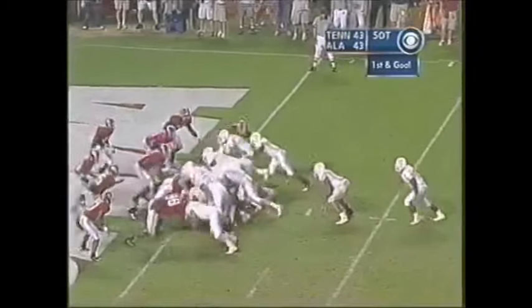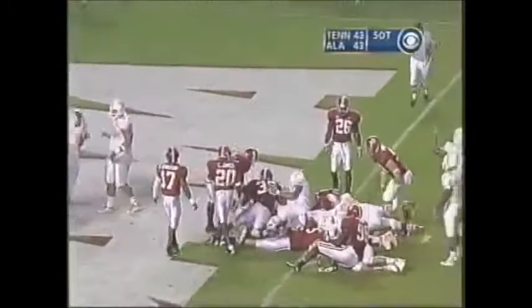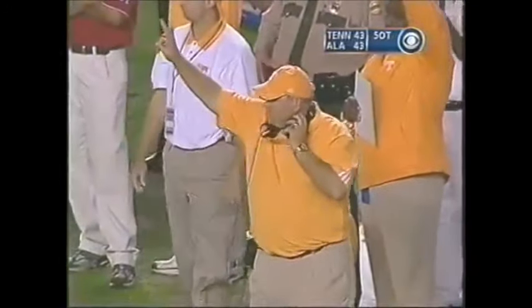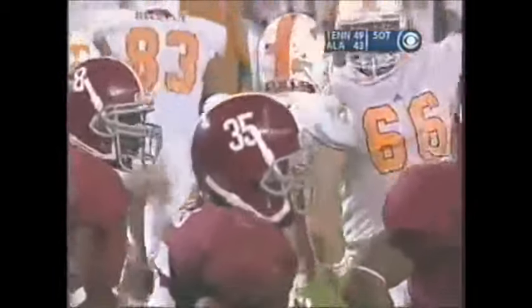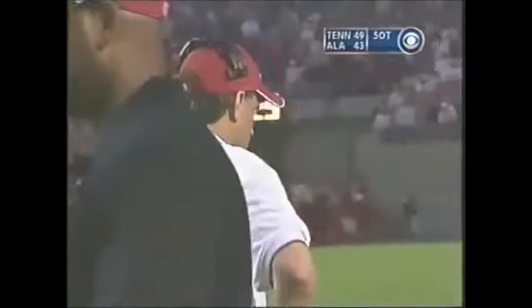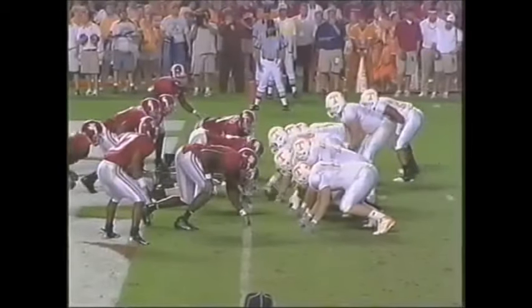Jabari Davis back in the lineup, quarterback keeper, Tennessee, touchdown. And again, they have to go for two. And the second part of that is they're to their backup two-point play, because they've already used their number one two-point play and failed. So now they're on their backup two-point play, which you carry a couple different two-point plays, but you usually use your favorite one first.